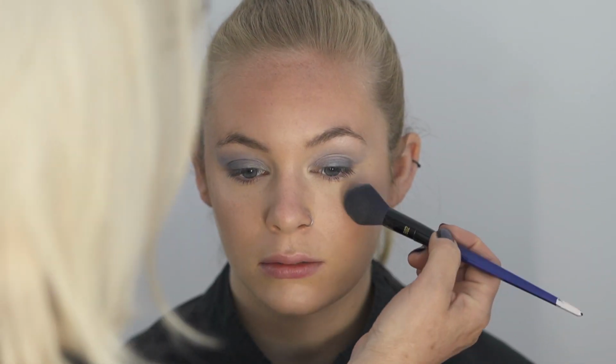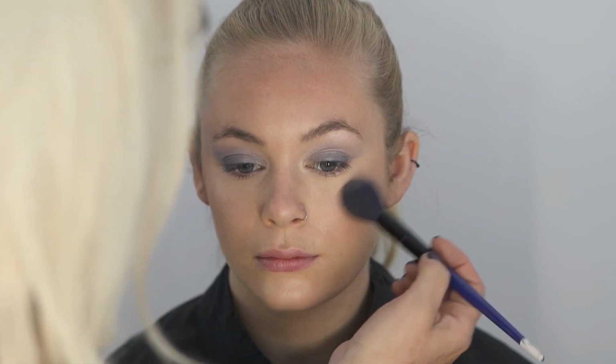So here I'm just applying a little bit of highlighter along the top of the cheekbone, just to give a nice glow.